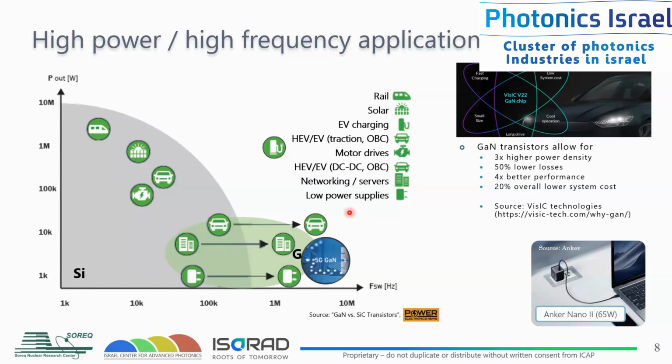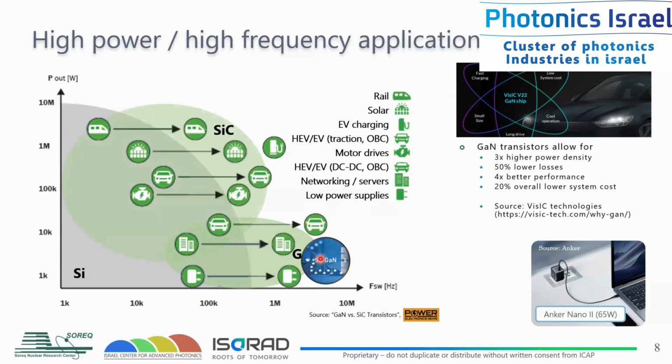And over here on the very high end is high-speed communications, 5G and beyond 5G communications. Now, I should also mention that there are other materials, as I said, silicon carbide, for example. It's an indirect bandgap semiconductor, but it's also cited as useful for other applications that are mentioned here.